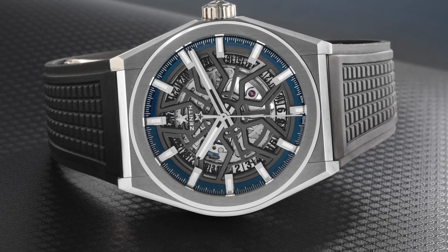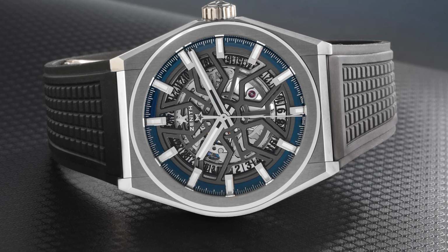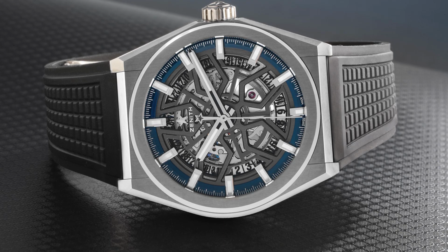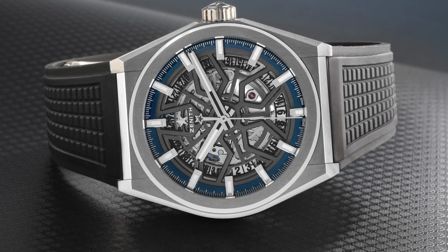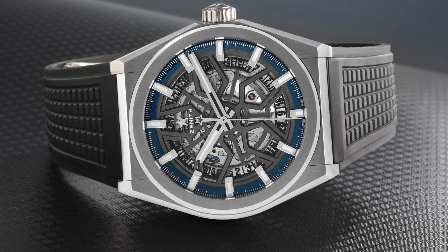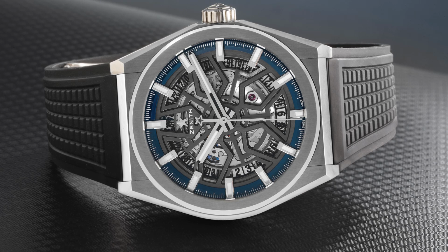They make some of the coolest, craziest, and most contemporary looking designs in fine Swiss watchmaking. And this incredible Defy is one of the most interesting ones I've seen before. Now, this is not a chronograph. The Defy is simply a time and date. This is a titanium version of it with a fully skeletonized dial.